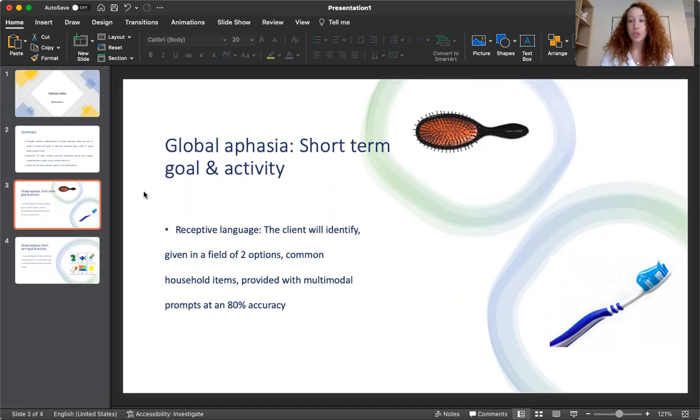So for a short-term goal with receptive language, one goal could be the client will identify, given a field of two options, common household items provided with multimodal prompts. So some items that the patient uses daily are a hairbrush or a toothbrush. Since they are very similar items, it seems very important to understand the difference between a hairbrush we use for our hair, the toothbrush that we use for our teeth. There are things that they use every day, but because the naming is very similar, it's very important for them to understand the difference between both. And if someone asks them for a hairbrush, that they are able to pick up the correct item.